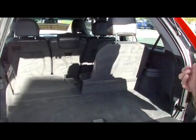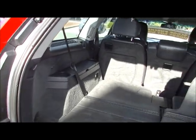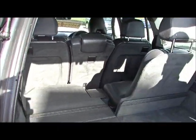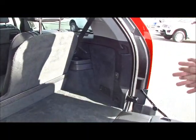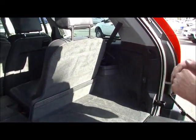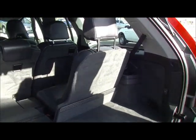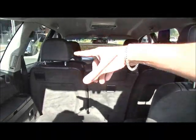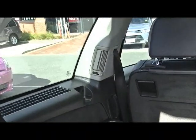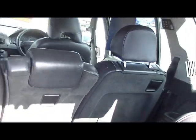Cup holders standard for all your passengers, even in the third row, and in really good order. 12-volt outlet there as well if you're going on a long trip and want to pop the little portable fridge in. Also, just whilst we're looking inside the tailgate, important to note we've got vents for our air conditioning, even in the third row seats as well. So the way the car's designed and set up, really user-friendly for all of the family.